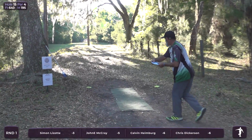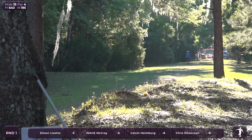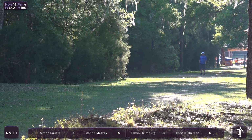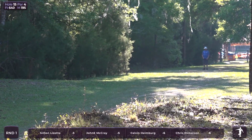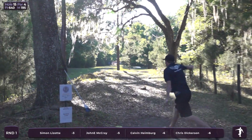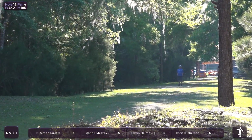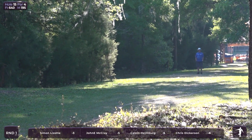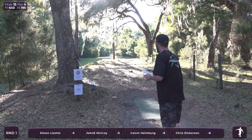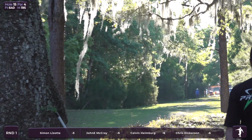And this tee shot is a flex shot, so you want to throw an overstable or stable distance driver, just like Johnny did there. He threw the absolute textbook shot and made it around these pine trees on the left. I can't emphasize enough how perfect McCray's shot was. And yours looks to be about the same, just a little short of it, but you have to get around that bend, otherwise you may exhaust a stroke just trying to get around the corner.